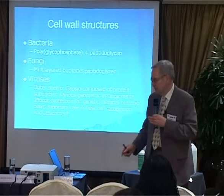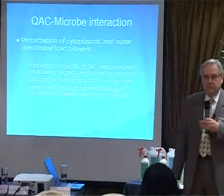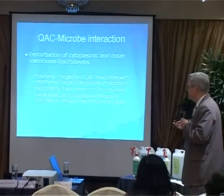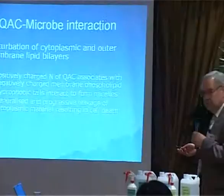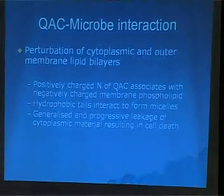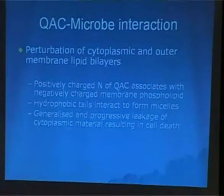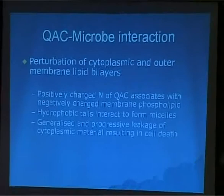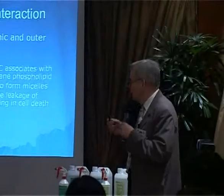So what happens when a QAC interacts with a microbe, whether it's a bacterium, a fungus, algae, virus, or what have you? You get this perturbation of the cytoplasmic membrane and also the cell walls. The positive charge nitrogen, that thing that I've been emphasizing all the time, interacts with the anionic bit, the phosphate groups, the glycophosphates, part of a phospholipid system. So like the opposite charges, the positive charge and the negative charge, react together, they impinge upon each other, you get this electrostatic interaction.